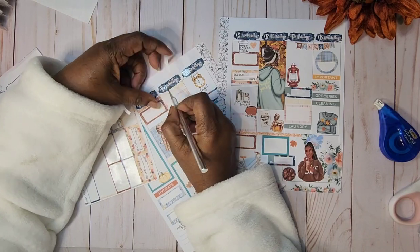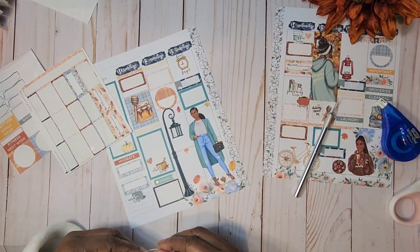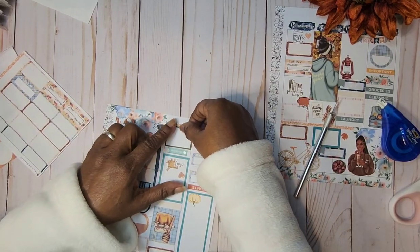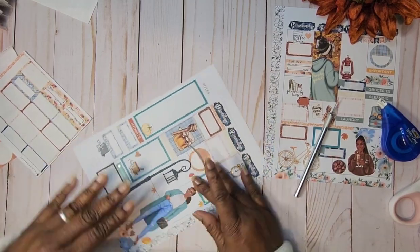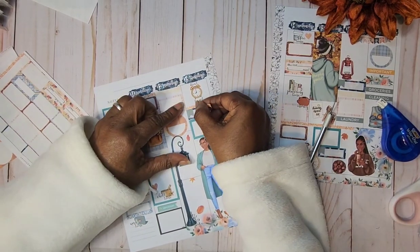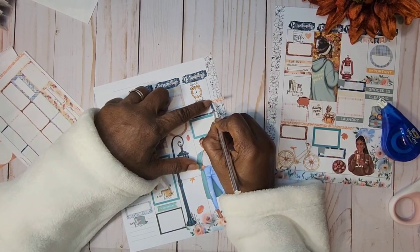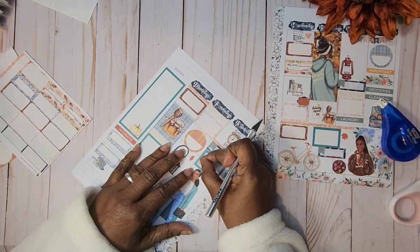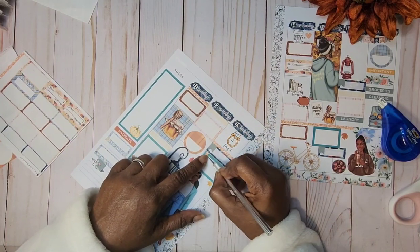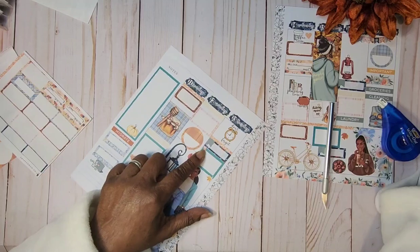Okay. Where do I put it? At the bottom here. Don't want to do that. I'm gonna put it right here. Cut that. Take some and put right here. Scissors here.